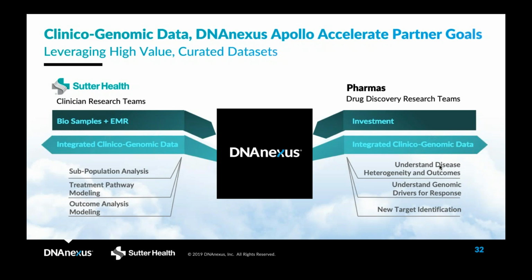research and development programs, where they're really looking towards this combined clinico-genomic real-world data to get a better understanding of disease heterogeneity and outcomes, understand whether there are yet undiscovered genomic drivers of response, phenotypic drivers of response, and also potentially new target identification. And so all of this will happen because the partnership with Sutter and DNAnexus is really strong and in depth, and data governance and providing access to that data through shared parties will also be something that is done in partnership with Sutter, again with patient protection, and really qualifying those third parties who have access to the data as part of the process as well.